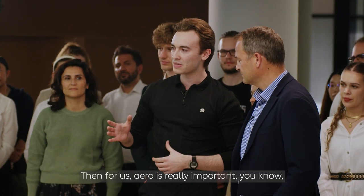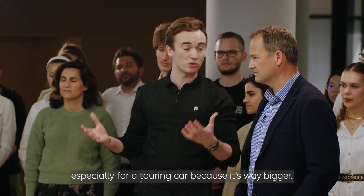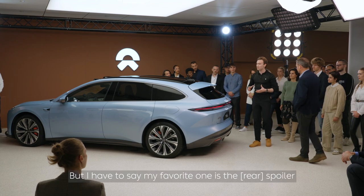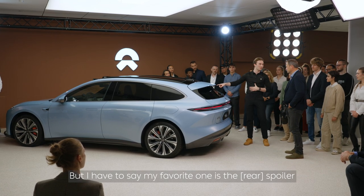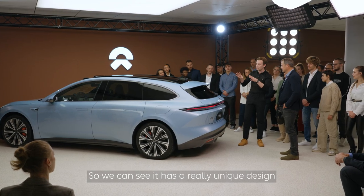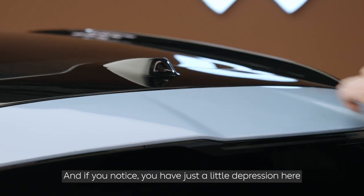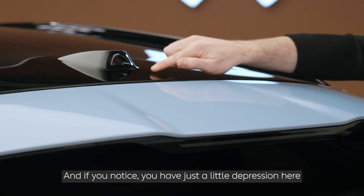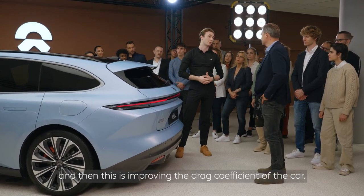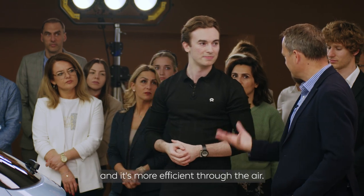Then for us, aero is really important, especially for a touring car because it's way bigger. So we developed different features for it, but I have to say my favorite one is the spoiler that we developed with the aero team. You can see it has a really unique design with these two diagonal lines pointing to the camera. And if you notice, you have just a little depression here, and this is improving the drag coefficient of the car. So it's super subtle, but it's creating downforce as well, and it's more efficient through the air.